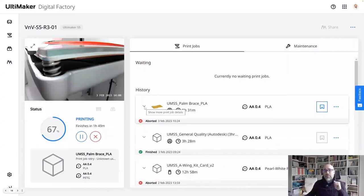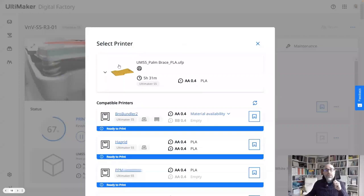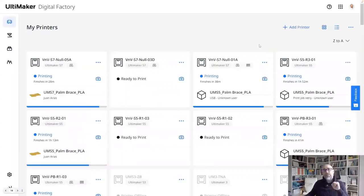Now, of course, we gave the ability in the past that this job that was in the history, you can indeed click on this job and pick a printer that's set up with the right materials to be able to reprint. So from anywhere in the history of this machine, you can pick a job and then send it to either this machine or another machine in order to reprint. Really great functionality there.